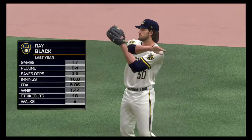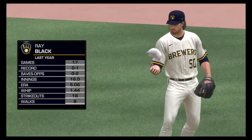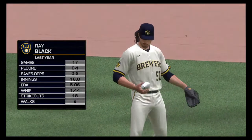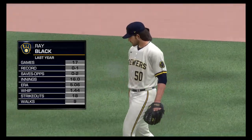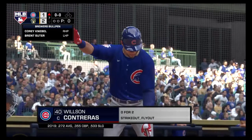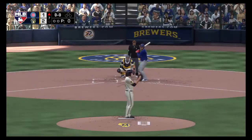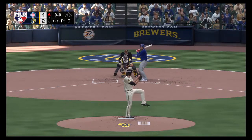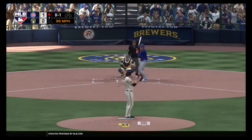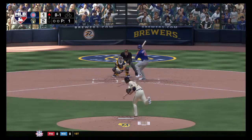Ray Black is out from the bullpen now as he'll get the call here on opening day. Number 50, Ray Black. Here's the young catcher, Willson Contreras. He'll match up with a new pitcher to begin their half of the 7th. This thing's far from over, even though we're moving into the back end of this game. Only down by 1. All they need to do is get this leadoff guy, and they're an extra base hit away from tying this thing up.